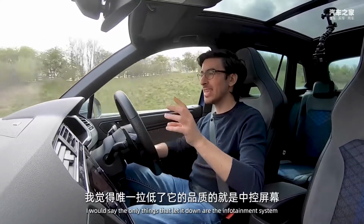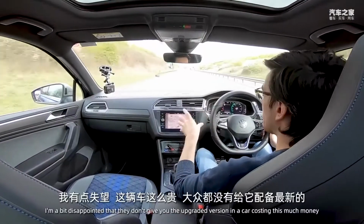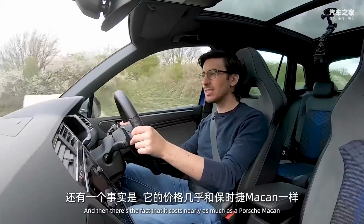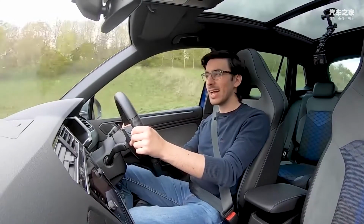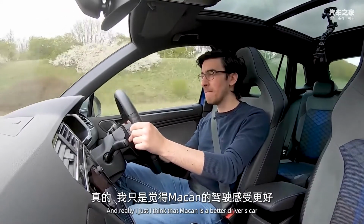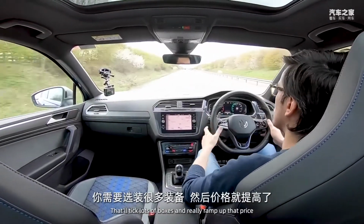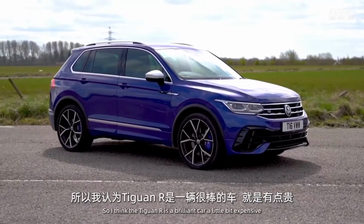I would say the only things that let it down are the infotainment system, which is not great. I'm a bit disappointed that they don't give you the upgraded version in a car costing this much money. And then there's the fact that it costs nearly as much as a Porsche Macan. Really, I think the Macan is a better driver's car, and it's also more appealing. But then again, you also have the extensive Porsche options list that'll tick lots of boxes and really ramp up that price. So I think the Tiguan R is a brilliant car.